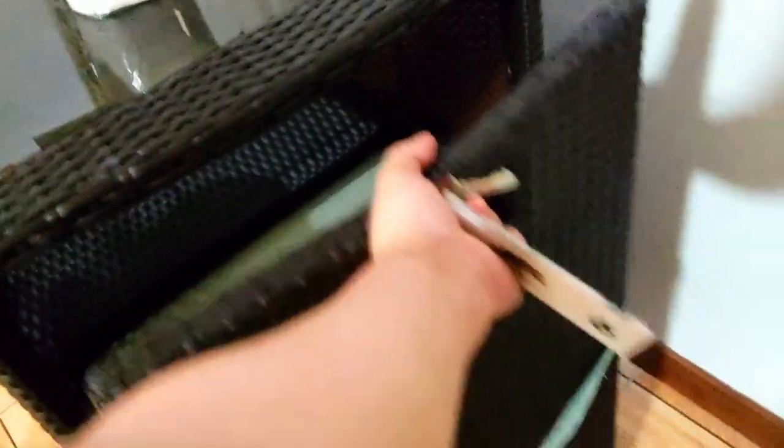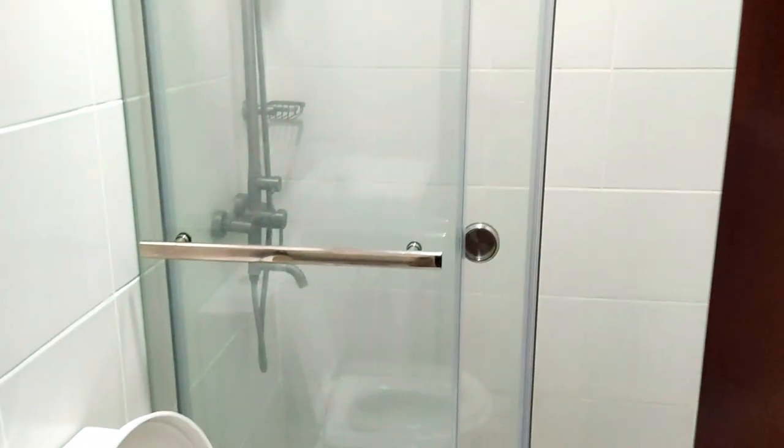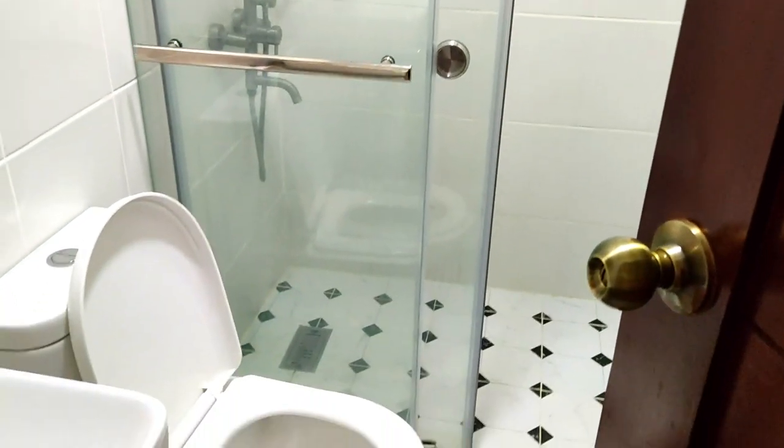Oh, next. Tapos may tukador dun. Here's the bathroom. So, yun. Shower. Toilet.